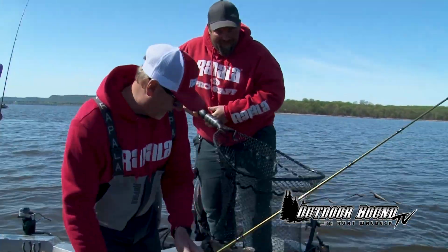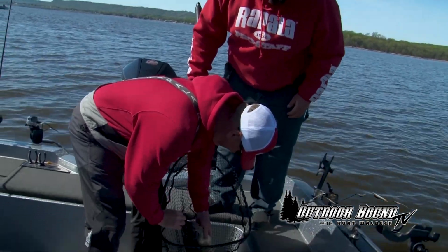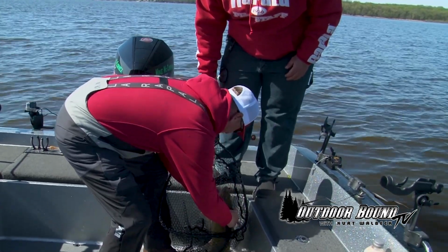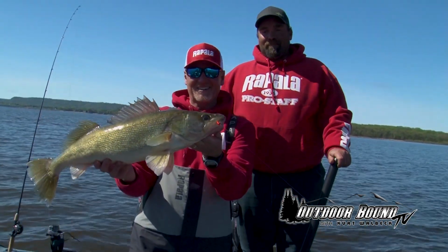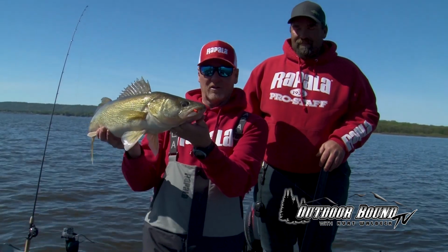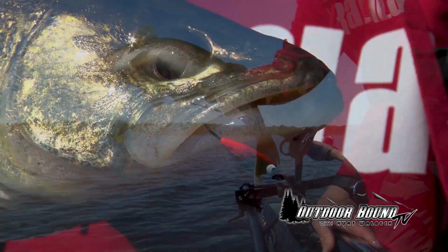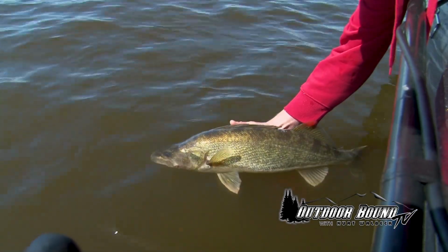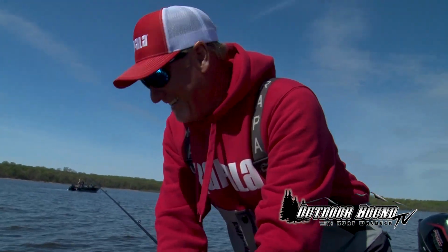I tell you what, Mike. Make sure I get a hold of this girl because she is big. Look at that fish. Incredible Mississippi River walleye. Floating jig, just a half of a nightcrawler and a floating jig behind a bottom bouncer. And look at the type of walleyes that this place produces. Oh, that's a ton of fun.